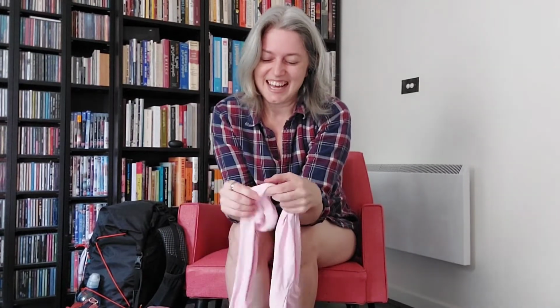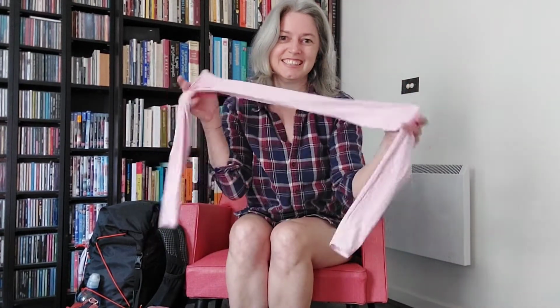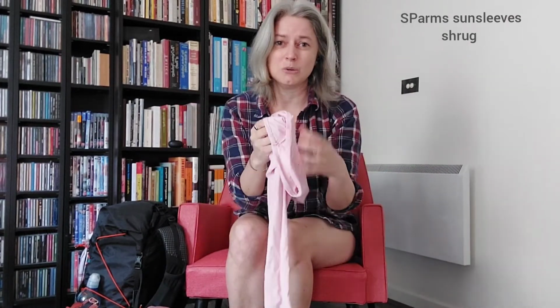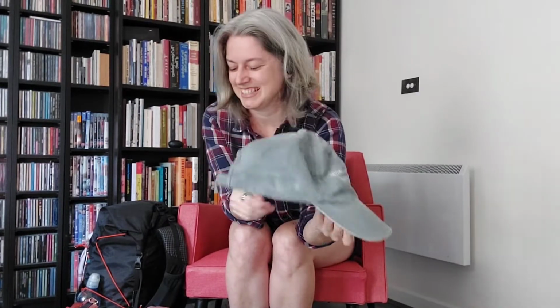You may have noticed that it is sleeveless. So I also had these sun sleeves. This is actually a shrug that also covers the shoulders, just to wear on those days when the UV index was a bit higher. To go with that, I also had a UPF buff, a really great multi-purpose piece of clothing, and then my hat as well, which has definitely seen better days.